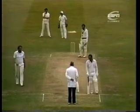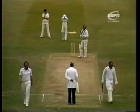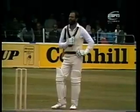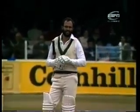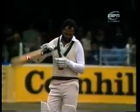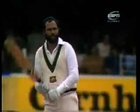But poor Ray Bright, he doesn't get any long hops or full tosses. He gets absolute pearlers. More effort from Botham. Every ball appears to be moving. He must really wonder what's happening. Why me, I would think he's saying right now.